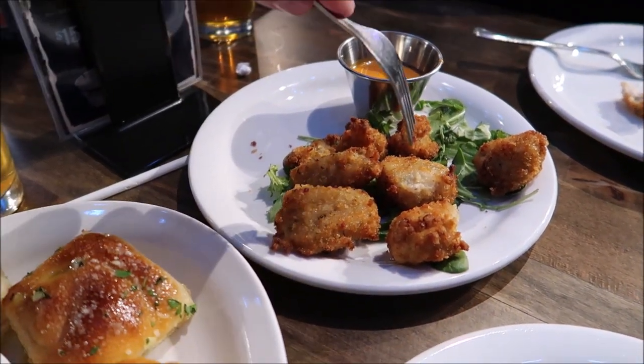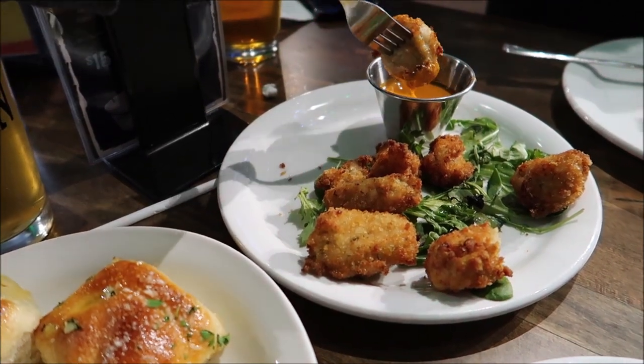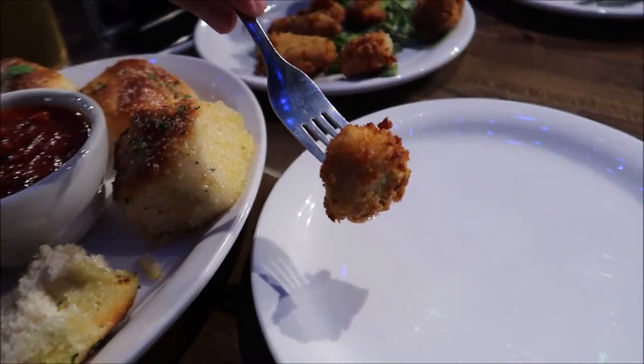Now I'm gonna try the homemade chicken nuggets. I got a little buffalo sauce on the side there. Oh, I should try it without the sauce first, though. Without the sauce first. That's fun. They don't taste like Chick-fil-A nuggets. Not bad.